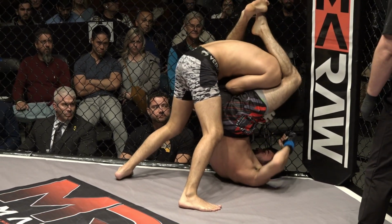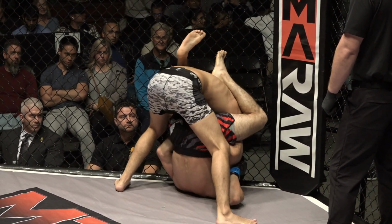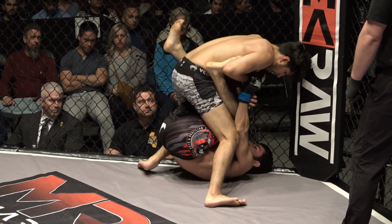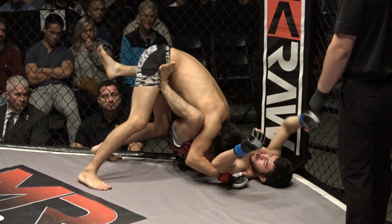The triangle's coming up, but Steven's got his hand in. So he's in a decent position right now. He just needs the posture if he ever needs to, or pummel back in. Cyrus, he's going to need to turn away from the cage if he's going to go for a submission here. Nice ground. Steven working into this ground and pound, pummeling back in.